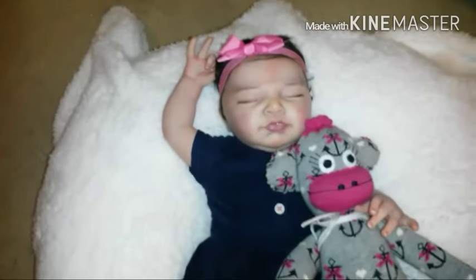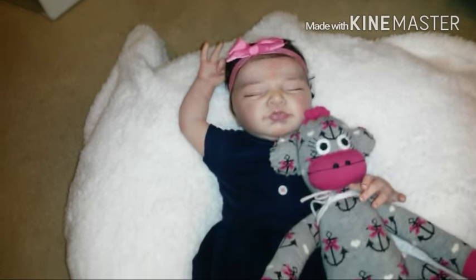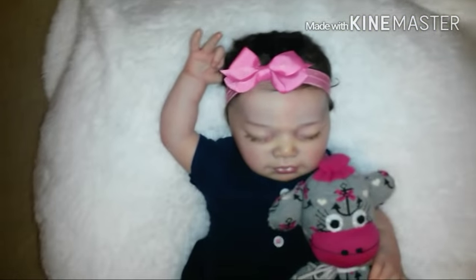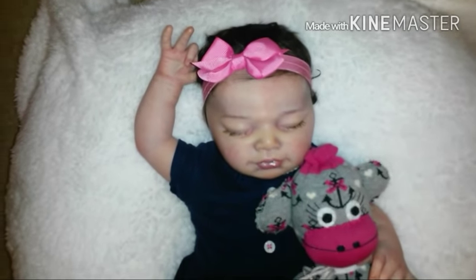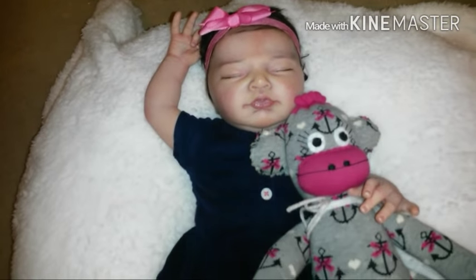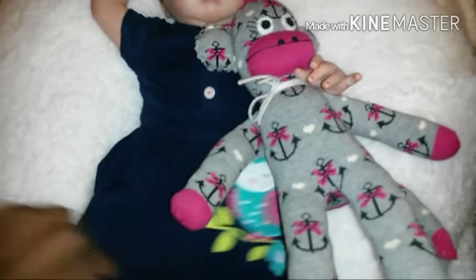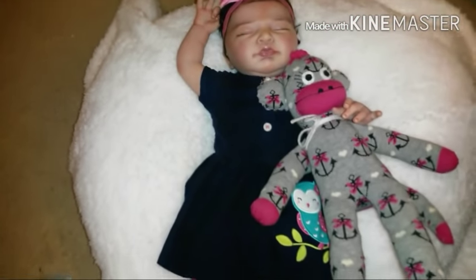There she is, Miss Jersey. No middle name yet, but I'm definitely going with Jersey for her first name. And that's her homecoming outfit. Wait, let me show the owl. Here. Yep. There she is, guys.